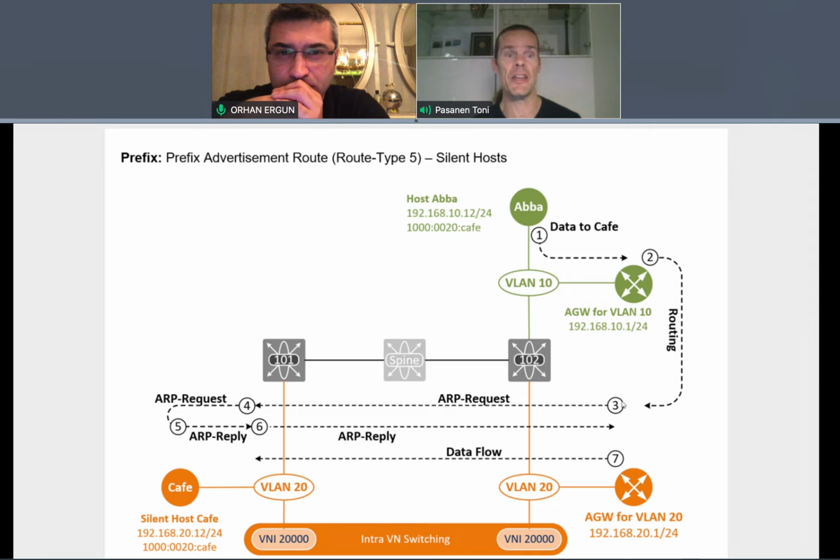Yeah, 101 sends a route type 2 MAC advertisement route. Since it does local learning, it installs the MAC address into the MAC address table and ARP table, and exports them in the layer 2 RIB, where it is advertised by using a MAC advertisement route type 2 BGP update to the other leaf switches. Let's say we have hundreds of leaf switches in this example, then all switches now know or receive the information where the host cafe is connected to.